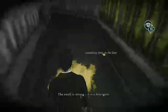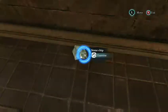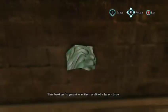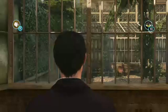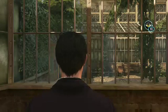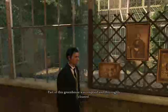The smell is strong. It is a detergent. This broken fragment was the result of a heavy blow. A fragment of marble, most likely chipped from a statue or sculpture. These windows were perfectly cleaned. Part of this greenhouse was emptied and thoroughly cleaned.